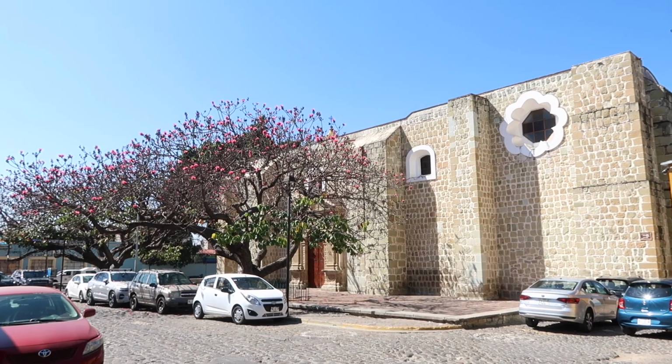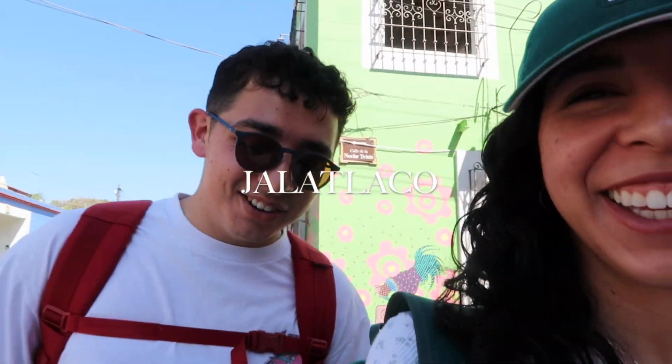its finest. We are now in the, I always butcher the name, Jalatlaco neighborhood. It's a really cool neighborhood. It's actually pretty small from what we've seen, but it's super colorful. It has a lot of cool artisan shops and street art. We're gonna look for a card to send with Diego's brother's gift.